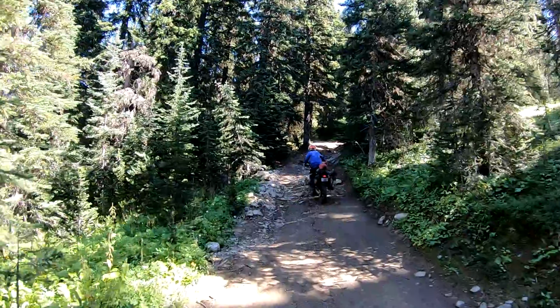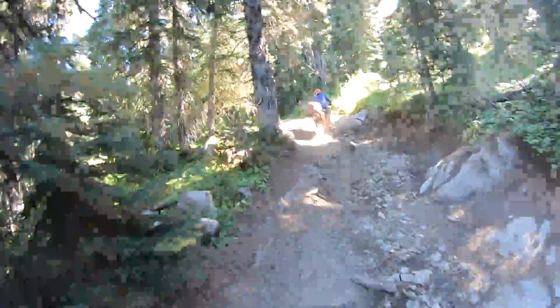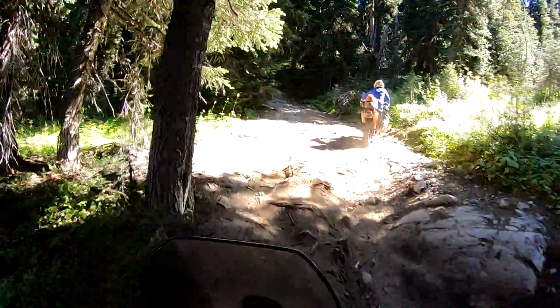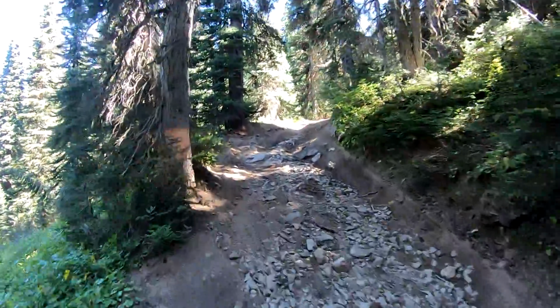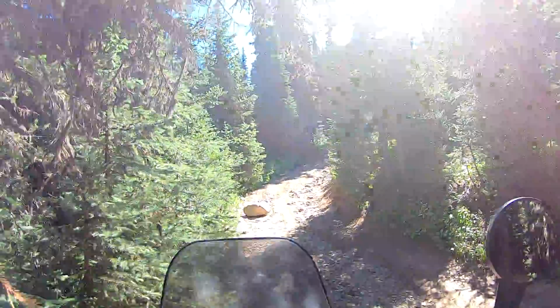So this section just went on forever. It was really fun because it was kind of this sustained uphill that just kept going. And it was fairly tech. I don't know what happened to Chris there. I think he must have stalled his bike.